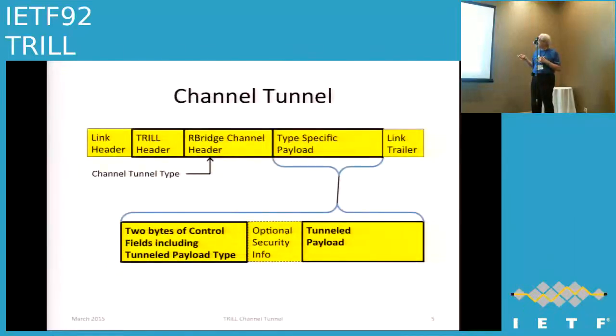So if the arbitrage channel header says this is the channel tunnel, then there's just a couple of little bytes which indicate whether security information is present, what type of it is, and what the tunneled payload type is. So this channel tunnel thing is almost like an extension to the arbitrage channel header. It's just a little thing there. Next slide.